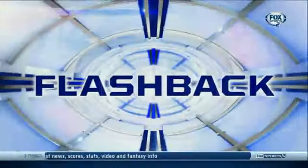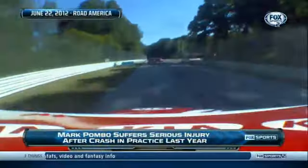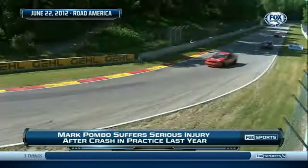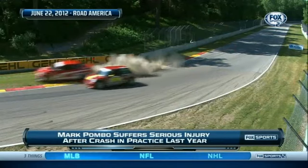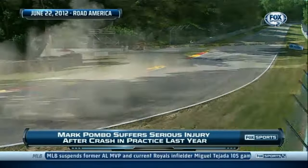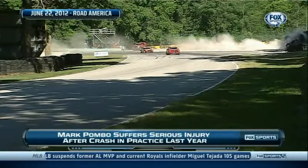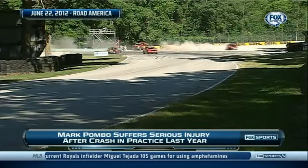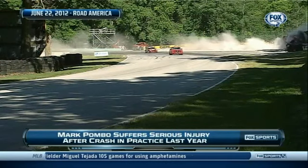And that's what happened to Mark Pombo here last year. Going into Canada Corner, about 140 miles an hour, lifts off the throttle, goes to the brake pedal, and there's nothing there. That car quickly off the road, into the tires, and into the fence. Because of that massive accident, he sustained multiple broken bones and a massive head injury.